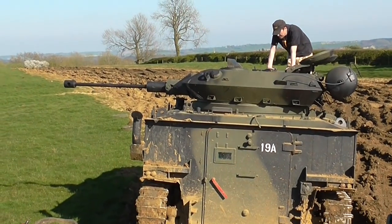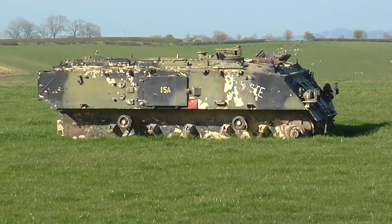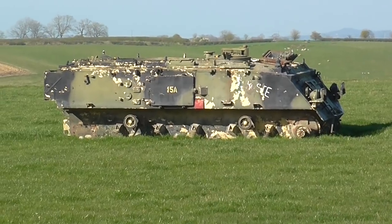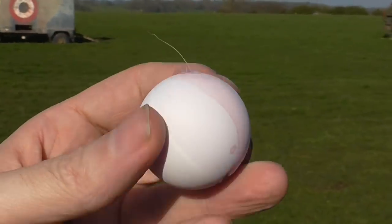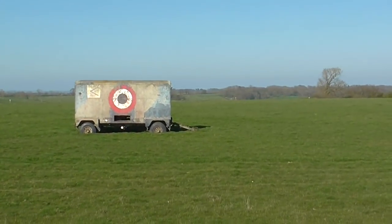Next, we pulled up behind this vehicle to learn gunnery. He's ex-army. Fire when ready! It's a ping pong ball, I think it's been sealed with a hot glue gun, and it's filled with paint. And this is what we're going to be shooting at that target. Mind your head.